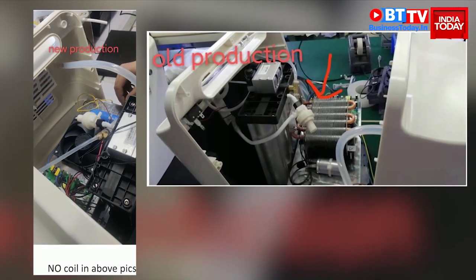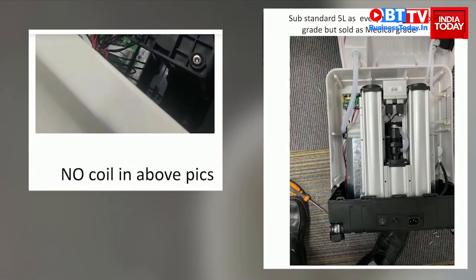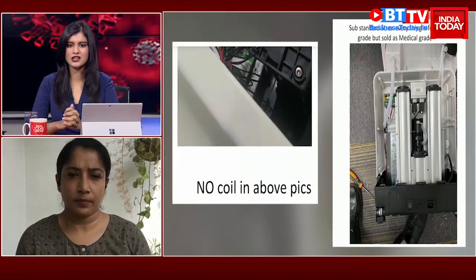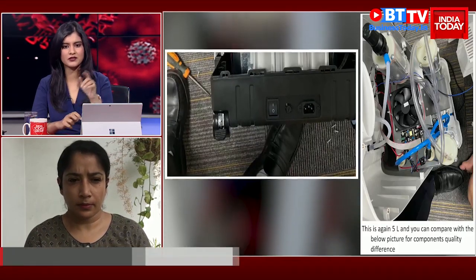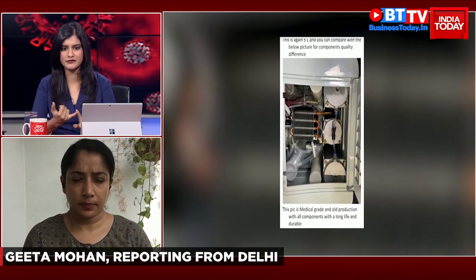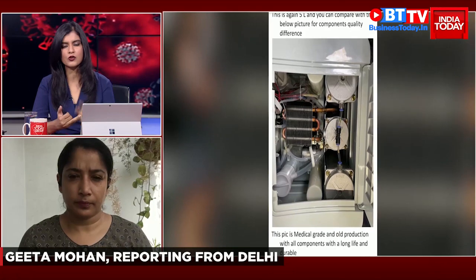Let me take this across to Geeta Mohan, who's joining us with more details on this. Geeta, we're in a pandemic because of a virus that originated in China. China is putting this out as if it's humanitarian aid, but the reality is that not just have they beefed up the prices of these products, it's also faulty substandard quality.